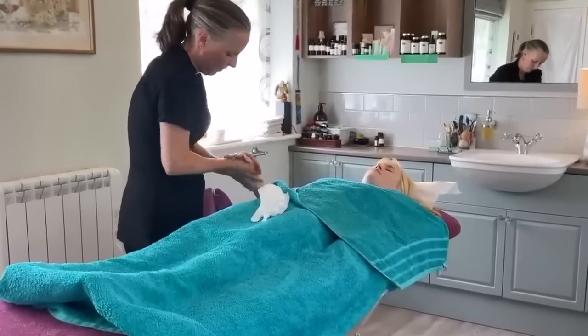Just while that mask is on, I'm just going to give Melissa a little qigong to her neck and shoulders. Encouraging the body, the mind, the spirit to come together and relax. Soothing, softening, letting go.